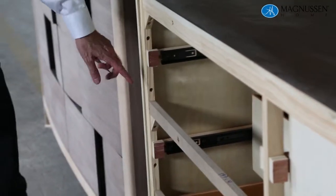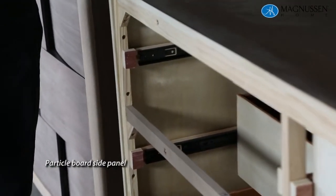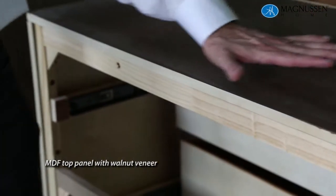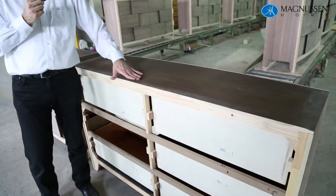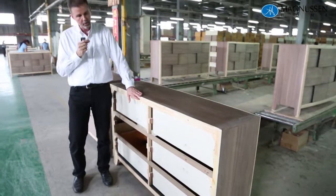Our side panels will use particle board. We talked about that before. Particle board is the larger chip items, but we use that in the side panel. On the top, we will use MDF. We use that again because with MDF, there's more strength, like for a flat surface. It also allows us to give a shaped edge to it.